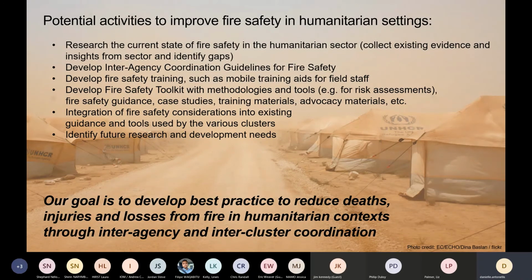There's certainly a need for fire safety training, such as mobile training guides for field staff. And we have this kind of idea around a fire safety toolkit that brings together methodologies and tools such as a fire risk assessment for camps or informal settlements that can be used by non-experts, as well as guidance, case studies, training materials, or advocacy materials. And ultimately, we really need to think about how fire safety considerations can be integrated into existing guidance or assessment tools used by the various clusters to really mainstream fire safety.